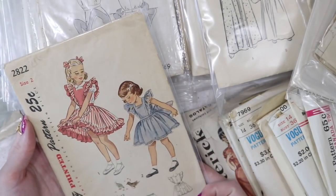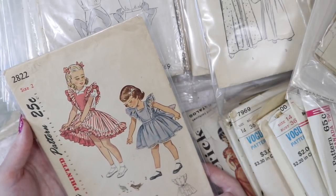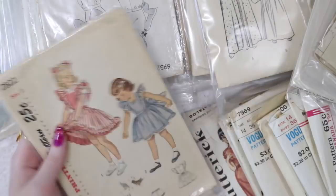This also feels like it could be factory folded. This is a Simplicity pattern for a girl's kind of pinafore dress, which is darling. And then you can also make a pair of bloomers. And this is probably from the late 40s, early 50s, something like that.